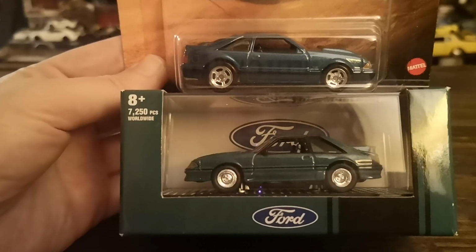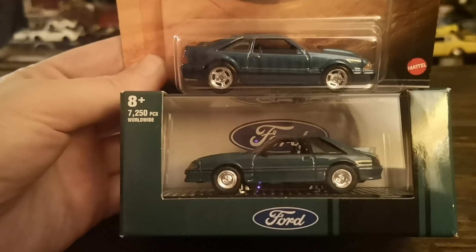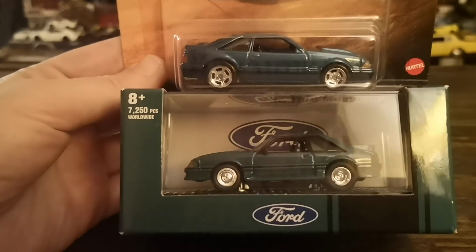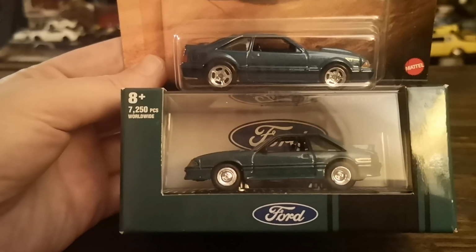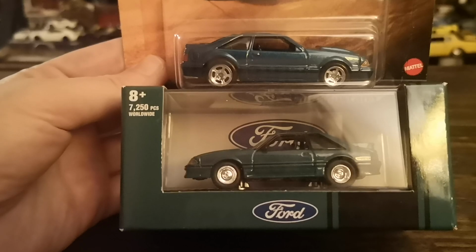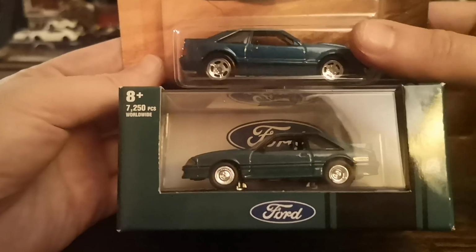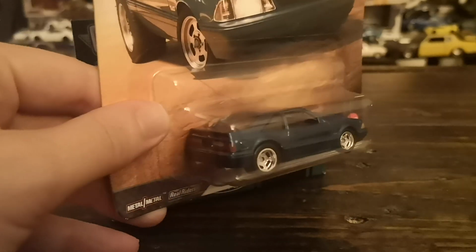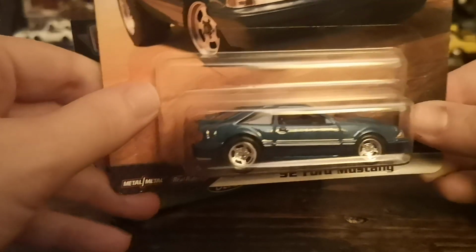Definitely one of my favorite colors for the Mustang. Very close to a period color that was available at the time. If we talk about details, well, obviously from the get-go, no mirrors on the Hot Wheels. Front and rear lights are tampoed in as opposed to being lensed on the M2. Trim work is a little bit more intricate on the M2 versus the Hot Wheels, which is kind of normal. And at the end of the day, you got to think about this. These are similarly priced, eh? We're talking about the M2 being maybe, what, $2 to $3 more than the Hot Wheels Premium? So, I mean, it's all up to what people would actually favor in regards to what they're getting out of their hard-earned money being spent on diecast.